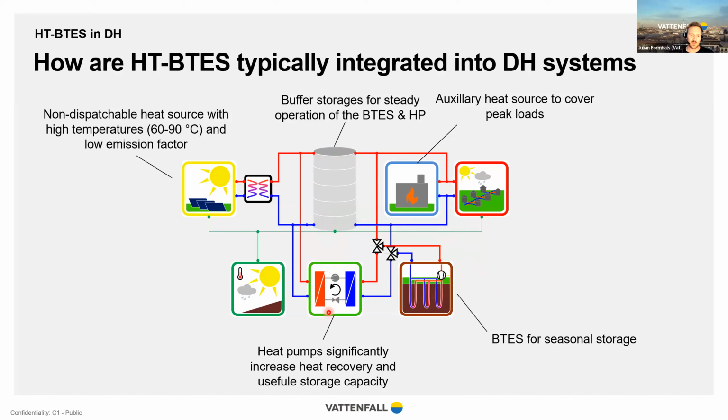Then we have a heat pump usually connected to the storage to discharge it to low temperatures and use a lot of the ground capacity for storage. And then since usually it is not economic to cover 100% of the heat demand with this system, we have an additional heat source to cover peak loads as well.